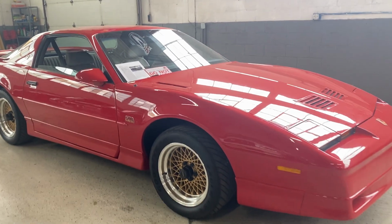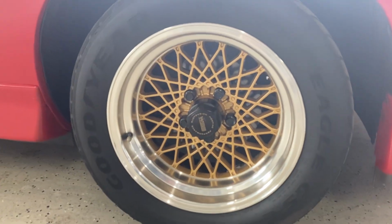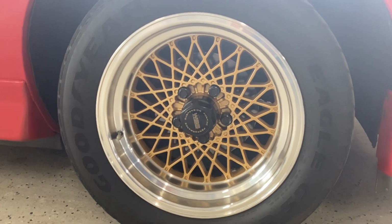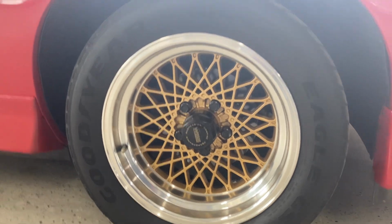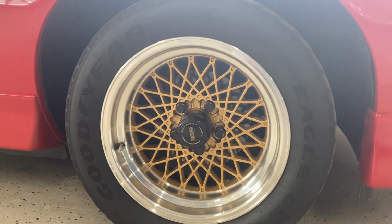I guess one other thing I could mention that needs to be replaced on this is the tires. The tires are about 20 years old. They show good tread. Not really any signs of dry rotting, but the age is getting up there, and I wouldn't really recommend doing any kind of extensive driving with these tires on here. They are the Goodyear Eagle GSCs.